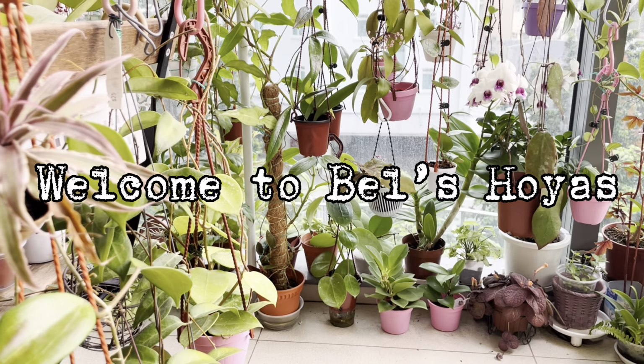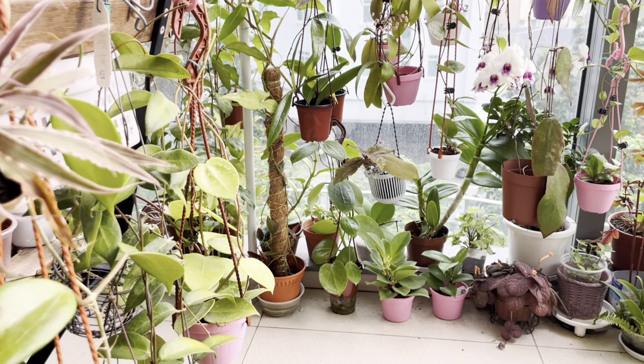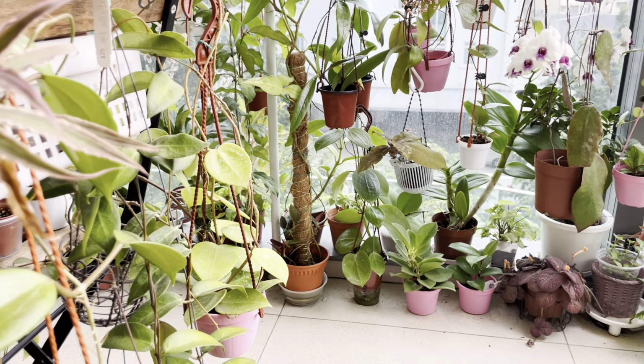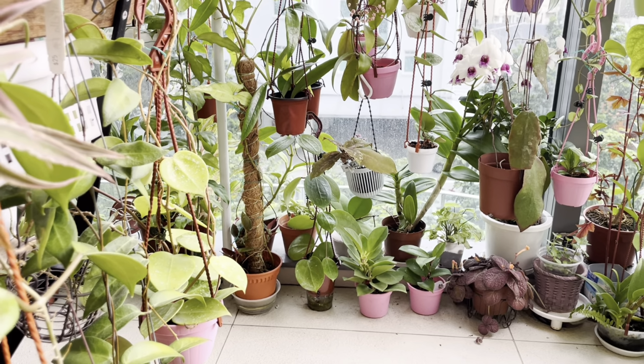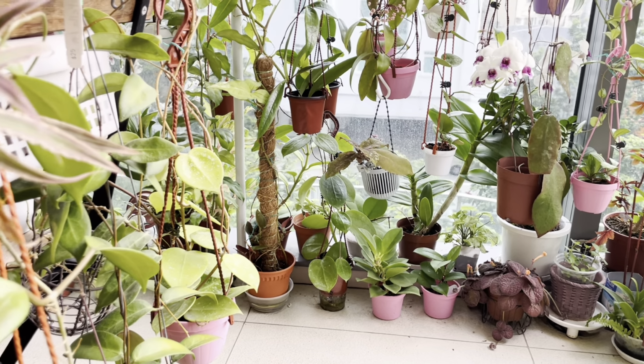It's a cloudy day here in Singapore this morning, and I just want to give you guys an update of my garden and just to show some of the blooms that are going on at the moment.